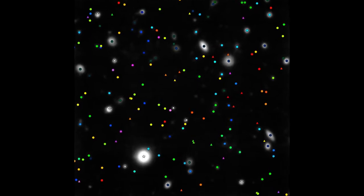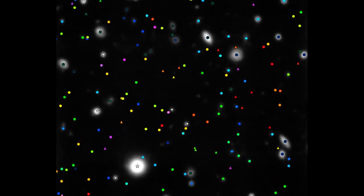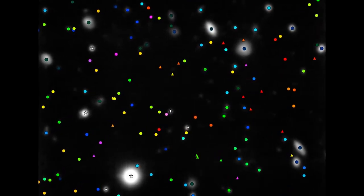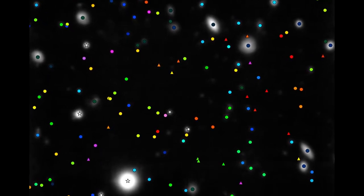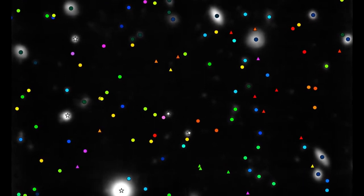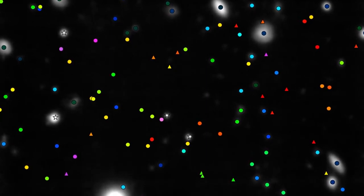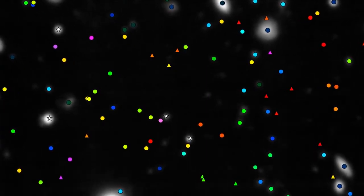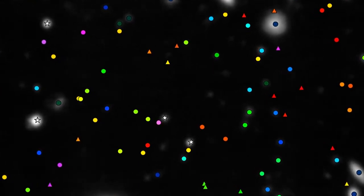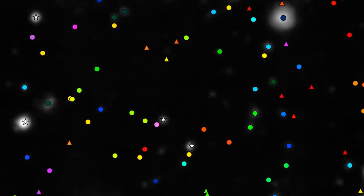The new observations allowed scientists to measure the distances to 189 galaxies in this area of sky. These are marked with coloured symbols on this image. The colours show how far away the galaxies are. Blue and green ones are relatively close, and pink and purple ones are very distant. They are seen when the universe was still very young. Triangles are objects that are so faint that they couldn't be seen in the Hubble images at all, but are detected by MUSE.